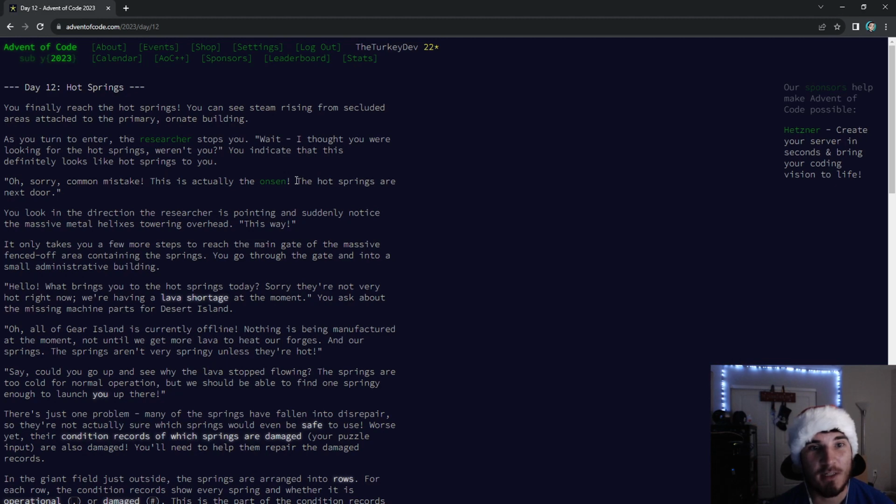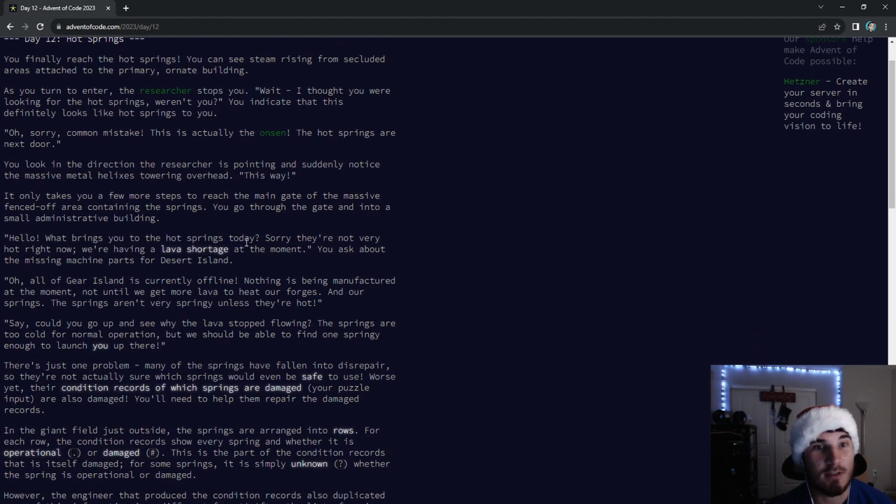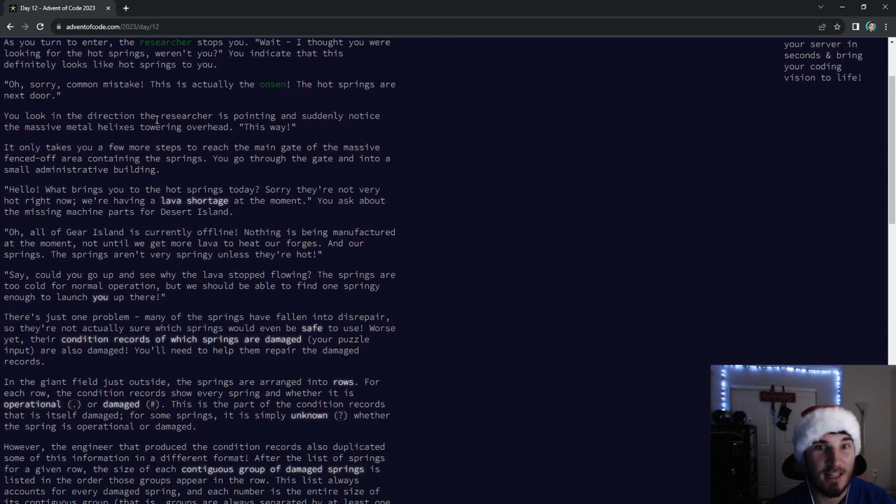You finally reached the hot springs. You can see the steam rising in secluded areas attached to the primary ornate building. As you turn to enter, the researcher stops you. "Wait, I thought you were looking for hot springs, weren't you?" You indicate that this definitely looks like hot springs to you. "Sorry, common mistake. This is actually the onsen. The hot springs are next door."